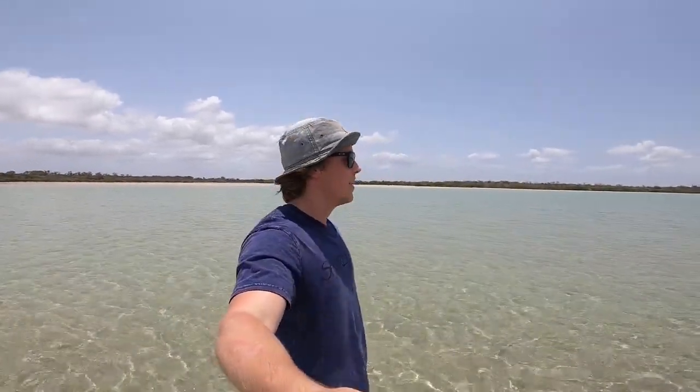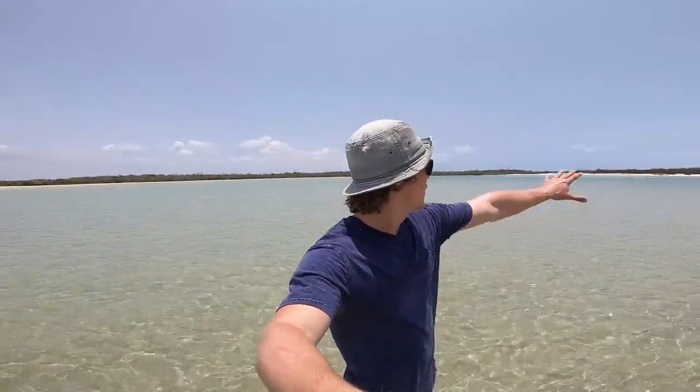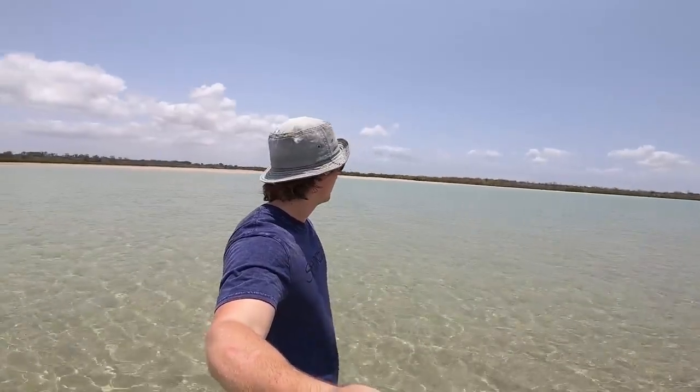Whoa. I'm chasing shovel-nose sharks. It's one of my favorite things to do actually. But yeah, it's the next morning. Tide's pumping in from the ocean, filling up this creek really quick, and we're just waiting the last few minutes to get through the little break in the creek there. So that's what we're waiting for.